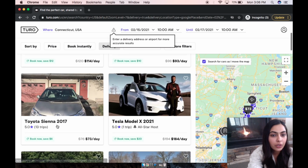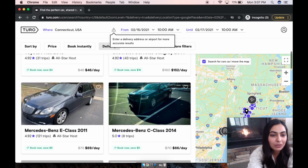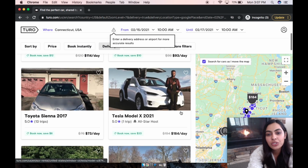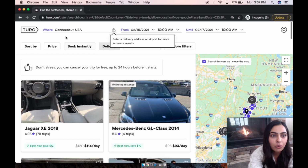Let's see, a Toyota Sienna. Tesla Model X 2021. How funny. Hi, Antoine. This is a member of the Saimah's Experience group. That's so cool. See, this just kind of goes to show you that Teslas are ranking really well, because I know Antoine just got this car and listed it, and he already has 1 trip and at a high day rate, 184 per day. That's a great rate on this car, and he's ranking already in a general Connecticut search.